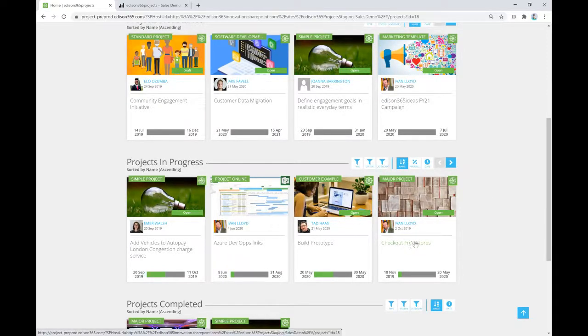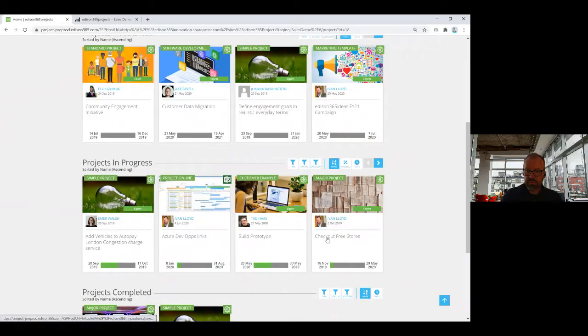Yeah. I have a question. Let's say the progress you see on this card in front. It's based on progress of the tasks.